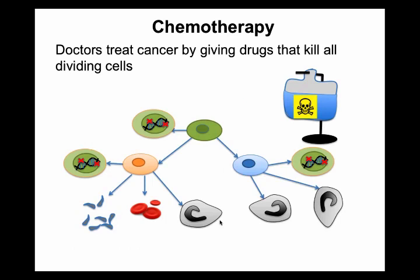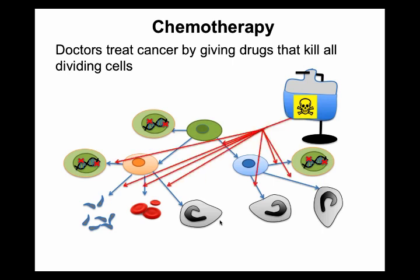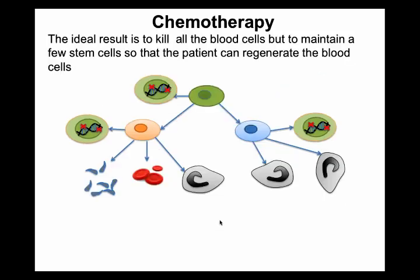What doctors can do to treat this disease is use chemotherapy. These are strong drugs that are designed to kill dividing cells. However, these drugs are not specific for cancer cells. They affect all dividing cells.